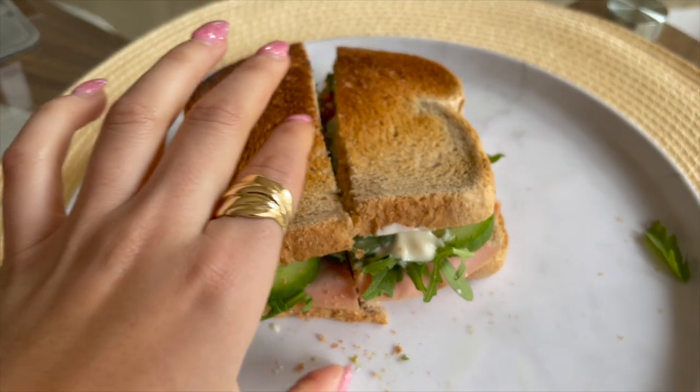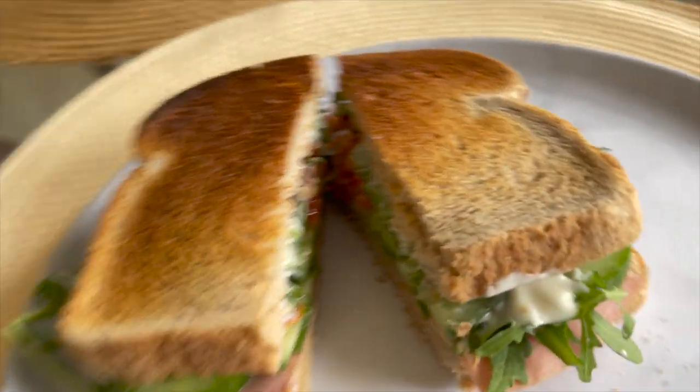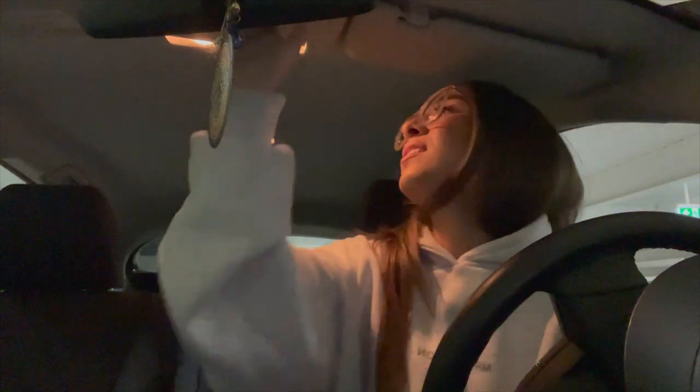Guys, the sandwich looks like shit, but hopefully it tastes good. I just made a sandwich. Yum. Hi guys, I'm on my phone because I didn't bring my camera with me to uni because honestly, I didn't think I'd need it. I didn't think anything exciting would happen.